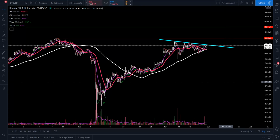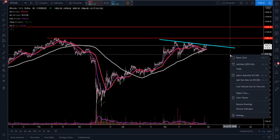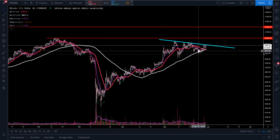So overall, I'd want to see us go up there and try to get up above 10,000, then that 10,500. To the downside, what we need to hold is to continue to hold this moving average, this 200 at $9,111. That's going to be the two areas to watch. And what I would also do is set an alert right down here at about $8,535. We would not want to start dropping back below that area. That's a very important area for us, because you can see that's where the reversal happened in the short term.